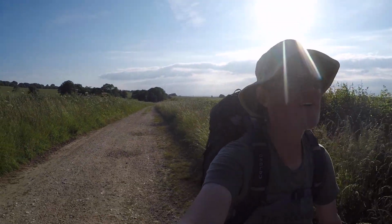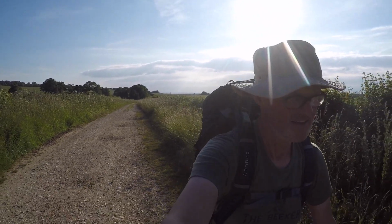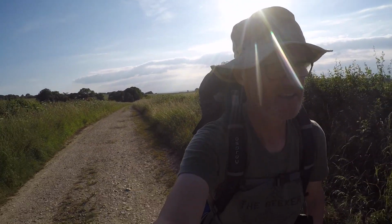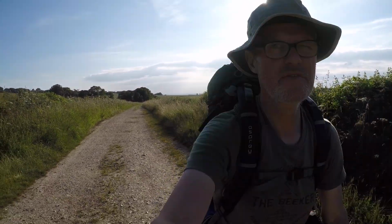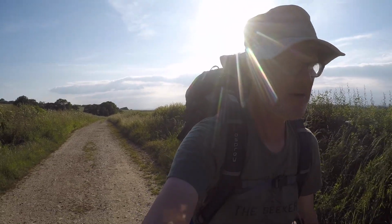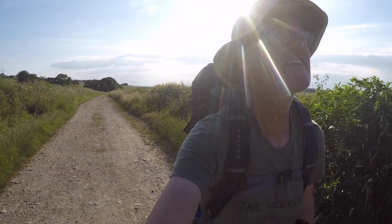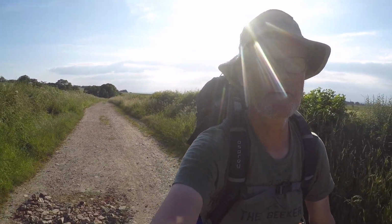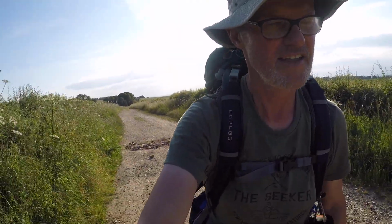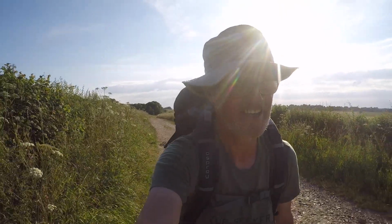10 to 7, it's a long day today. Trying to get to Watlington, the campsite there. I could do with charging up some batteries and things like that. I think it's another couple of miles maybe from here. So, plod on.